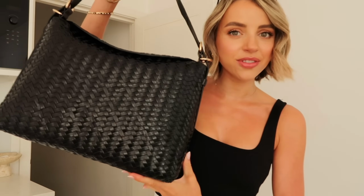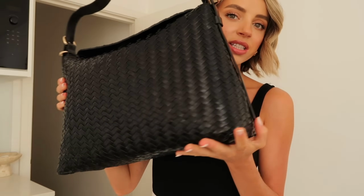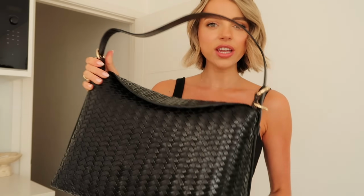I'm picking up the camera because yesterday I actually went to And Other Stories and I picked up this gorgeous, really incredible transitional bag. This is from And Other Stories, a really gorgeous, medium size, woven leather, kind of tote shoulder bag, and I just thought it was so gorgeous. This could also be really lovely in the summer, so that's why I'm saying it's quite a good transitional piece. I have it in black and in brown. I picked up the black because I feel like it's going to do a lot more in my wardrobe.